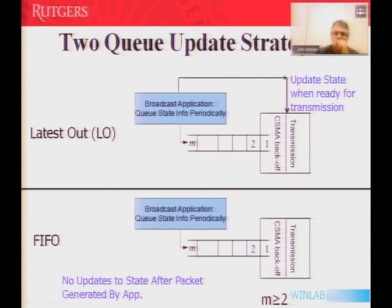The important thing to note is that there are no updates to the state in a packet once the packet has been queued. So the application has no control over the contents of the packet once it has queued the packet. The latest out system is a system that really doesn't exist, at least now. The idea is that in this case, the broadcast application actually has control over the packet just before it is ready for transmission. In the CSMA sense, the transmitter is ready to transmit. It thinks that it has a vacant slot or vacant time available. The channel is idle, and just then the broadcast application updates the state information in the packet with the very latest. So that's latest out.